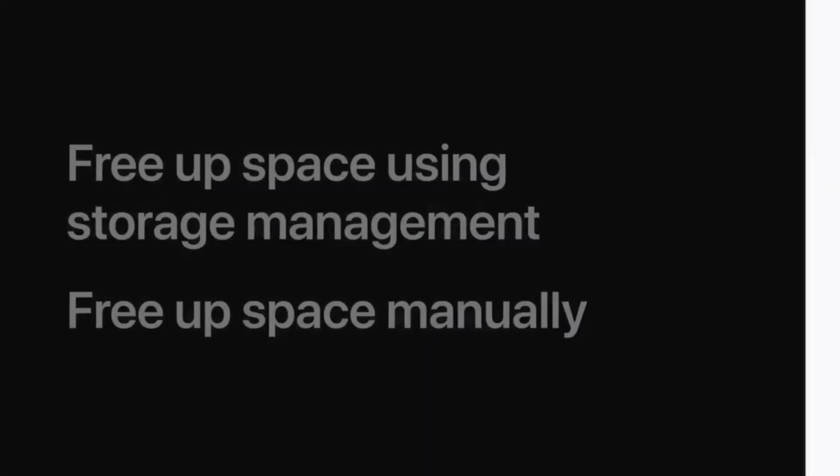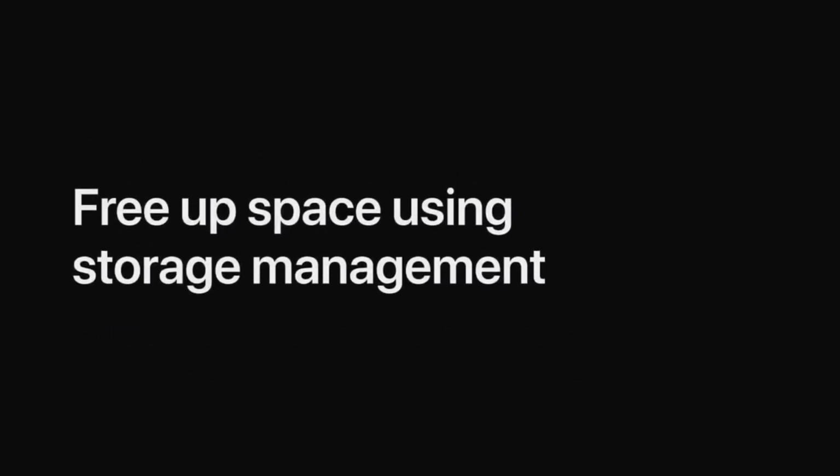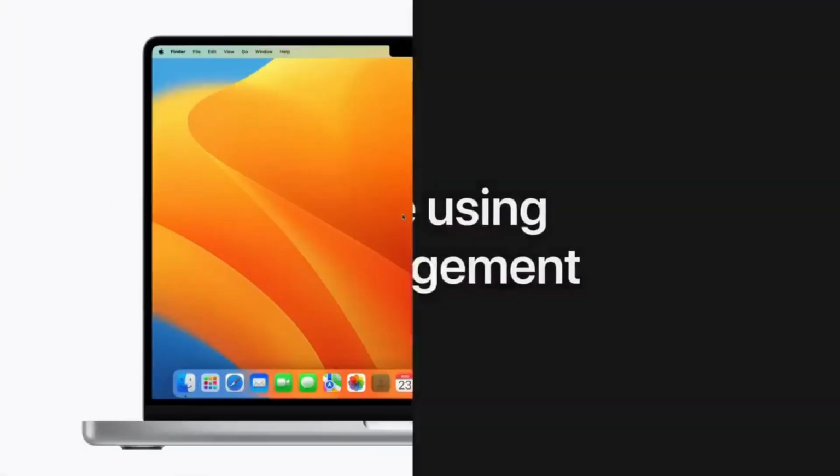Before you start, it's a good idea to make a Time Machine backup in case you'd like to retrieve something you've deleted. If you delete something during this process, you won't be able to get it back unless you have a backup. First, let's see how to free up space using the built-in storage management recommendations.